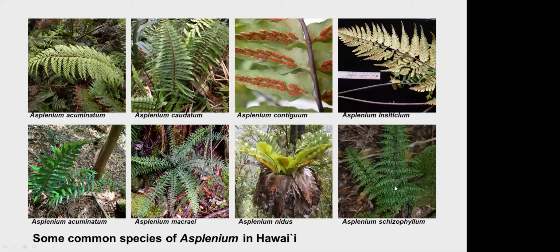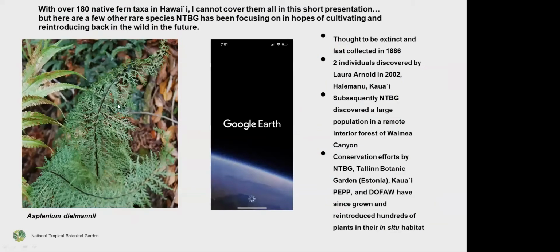Asplenium schizophyllum is one of our more highly dissected ones, although we have, from the endemic subclade Diellia, some very highly divided Diellia or Aspleniums. And here's an example.